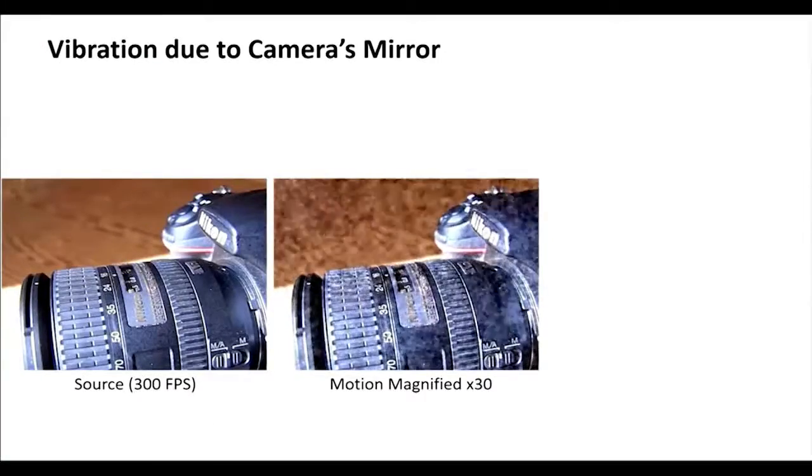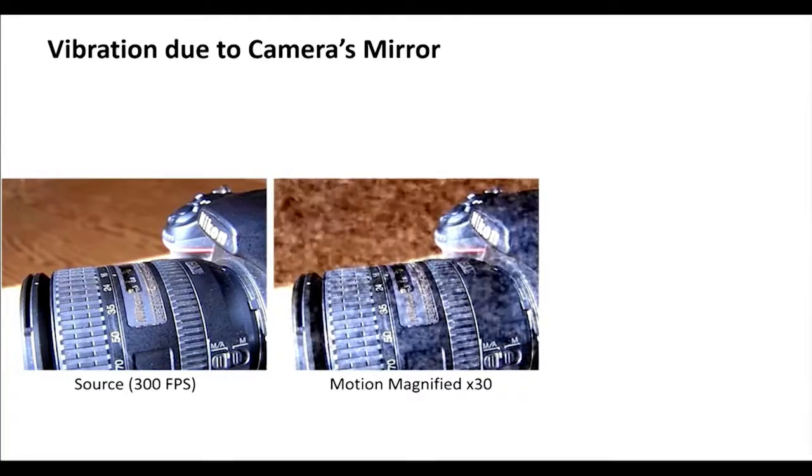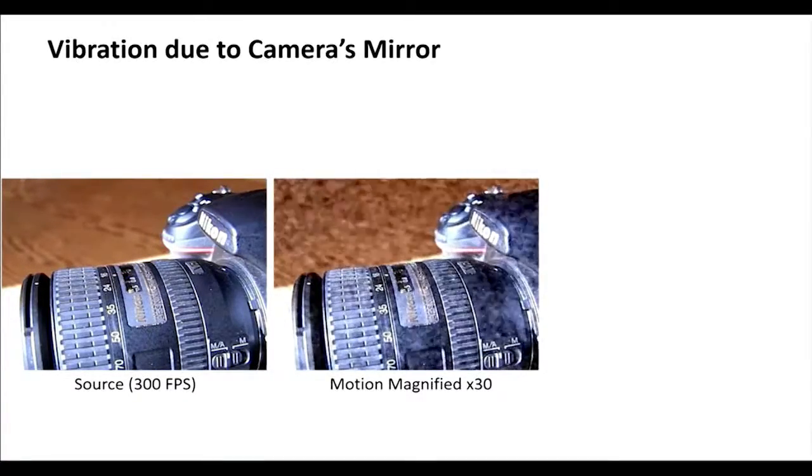So here's another sequence in which we remotely take a picture with this camera, which flips its shutter, causing it to vibrate. You can't see that vibration in the input video on the left, but in the middle, you can see it.